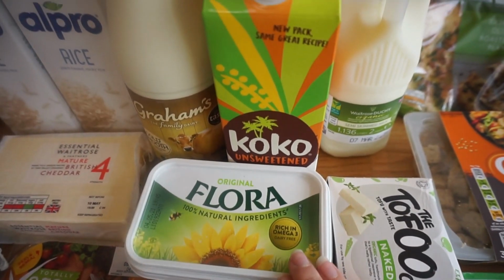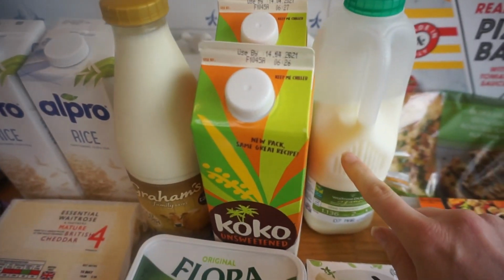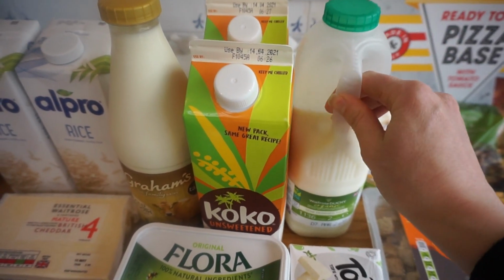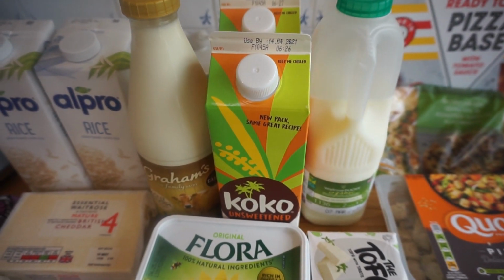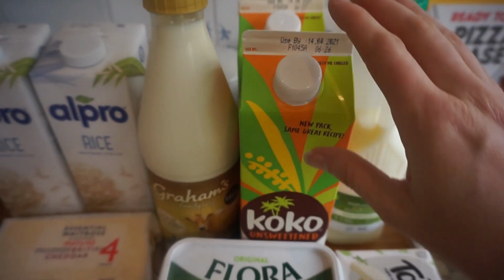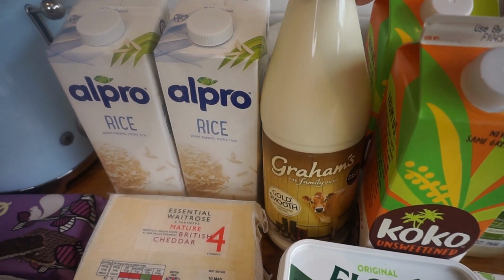We've got some butter. We've got our milks here. Sorry, it's already been opened. We've got a semi-skimmed milk. Waitrose forgot to bring our whole milk, which is for my son. We just realised this morning it wasn't in our shop, so that's a bit irritating, but never mind, we would have bought a whole milk too. We've got 2 coconut milks there, and my husband bought this one, which I don't know.